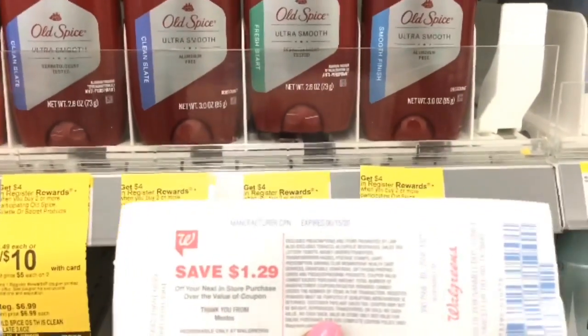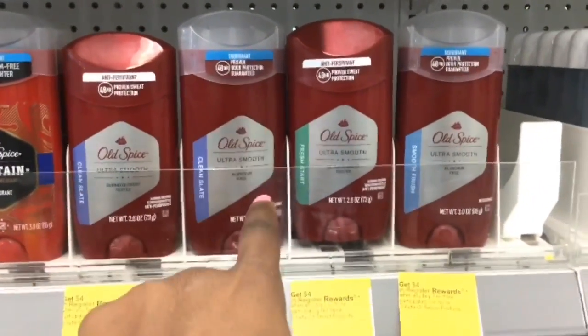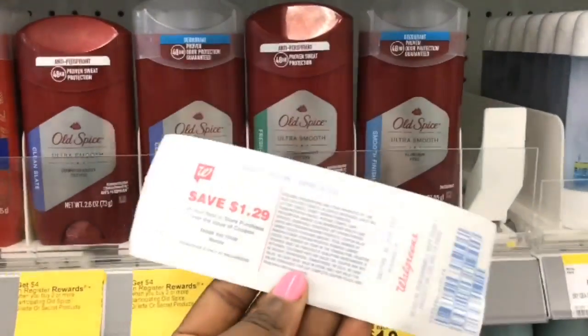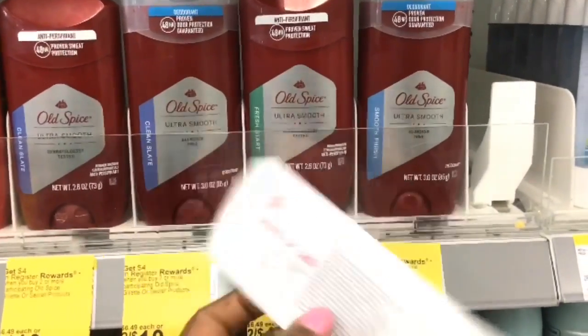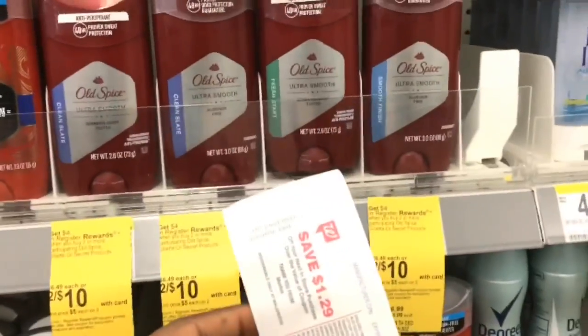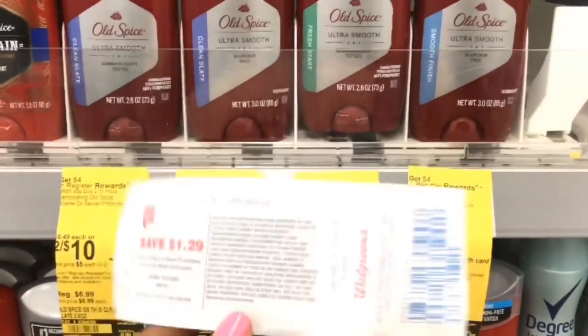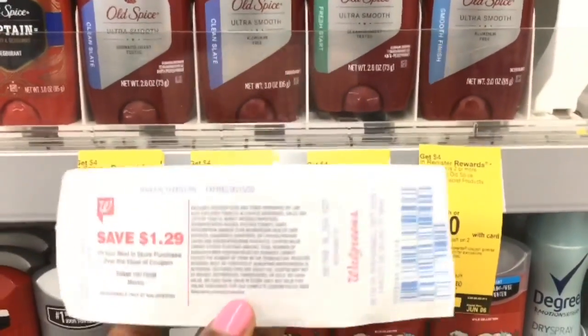The reason is you have a $4 off 2 coupon that will attach to one of the Old Spice, and then this $1.29 register reward can attach to the other one. So because this has something to attach to, you can use it to lower your out-of-pocket. Now the only issue that I have with this is sometimes that digital coupon may not come off.